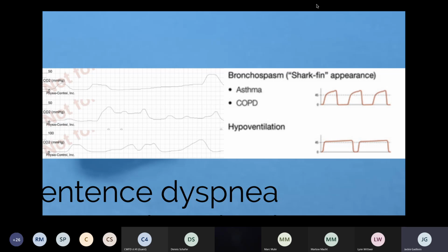The other thing I wanted to point out was that when you have an obstructive process, you're going to see more of that shark fin appearance, where they're retaining and they can't get rid of the end-tidal or the CO2 that they have.